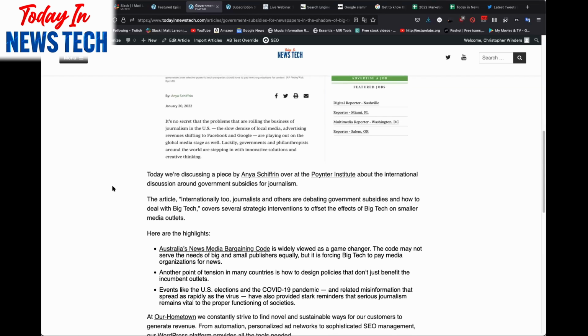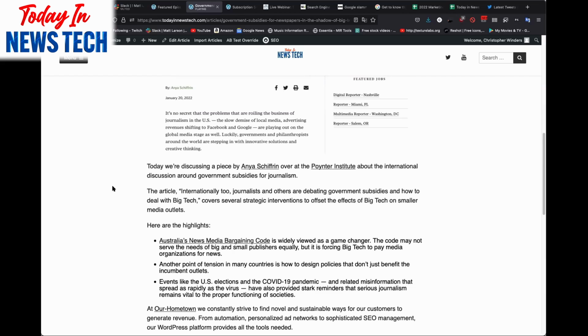Here are the highlights. Australia's News Media Bargaining Code is widely viewed as a game changer. The code may not serve the needs of big and small publishers equally, but it is forcing big tech to pay media organizations for news. Another point of tension in many countries is how to design policies that don't just benefit the incumbent outlets. Events like the US elections and the COVID-19 pandemic, and related misinformation that spread as rapidly as the virus, have also provided stark reminders that serious journalism remains vital to the proper functioning of societies.